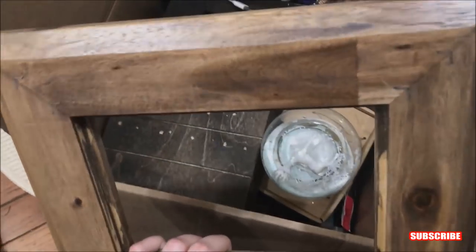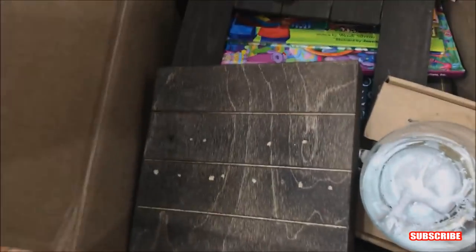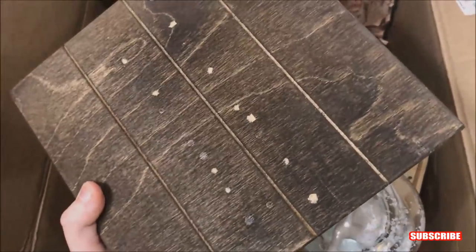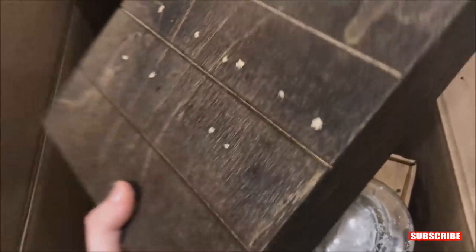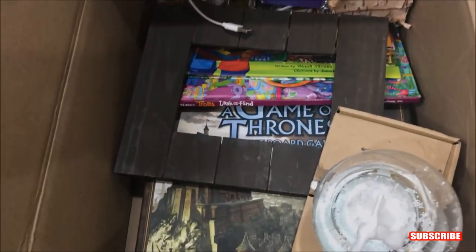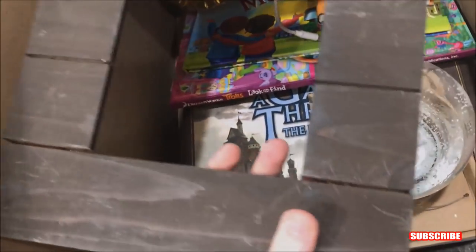I like how it's wood, a really nice natural grain finish. Not exactly sure what this is, but it looks like there was something on top of it before. I think I'm still going to keep it and might mess with it. Maybe I'll do a little DIY with it. Not exactly sure what I'm going to do 100% with it. And then here is also another frame. This one kind of reminds me of a wood pallet, but pretty neat. It has a dark finish to it.